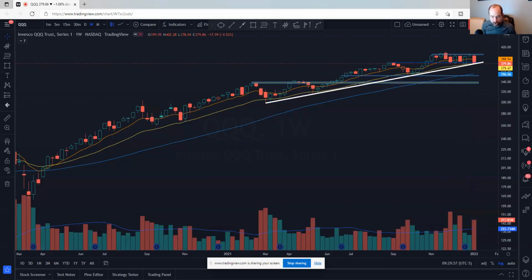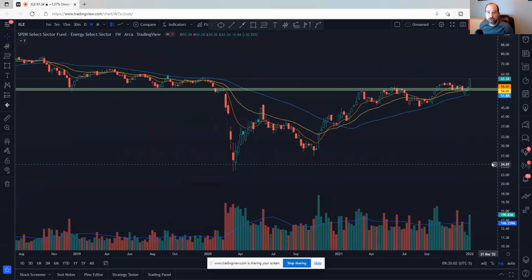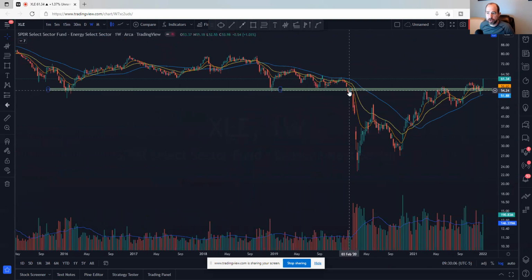First one will be the energy ETF, XLE, again, weekly charts. You see a nice breakout here of this area, which has been important in the past. Again, it's getting extended from its moving averages, so a pullback to let them catch up would make sense, or at least sideways action.